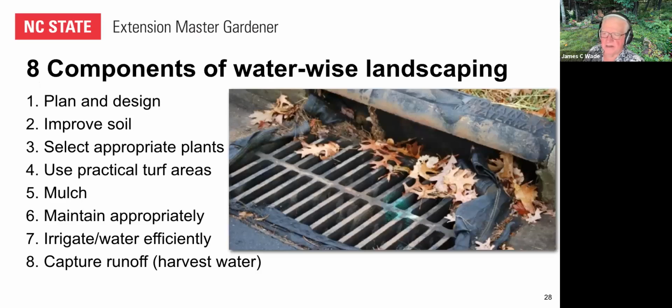We're going to talk about some components of water-wise landscape. I think the handout that I sent out had 6 components of water-wise. They are all included in this 8 components that others include. A lot of this concept of water-wise landscape was created in areas that have a tendency toward long-term lack of water. So they would be the deserts of the West, California, Colorado, Arizona, of course, and other places like that.